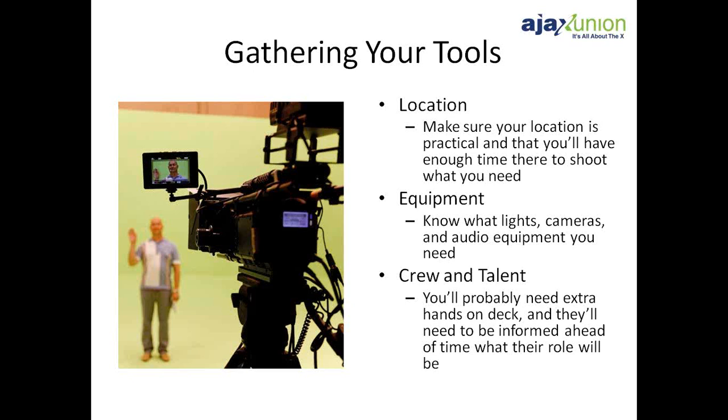And when it comes to talent, get somebody. If you're not hiring a professional actor and you're just getting someone from your company to be in these videos, get someone who's comfortable on camera, and trust me, that's a lot harder than you actually think, because if they're uncomfortable or it just doesn't sound natural on screen, it's going to show.